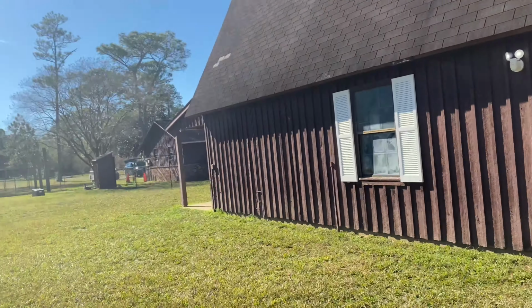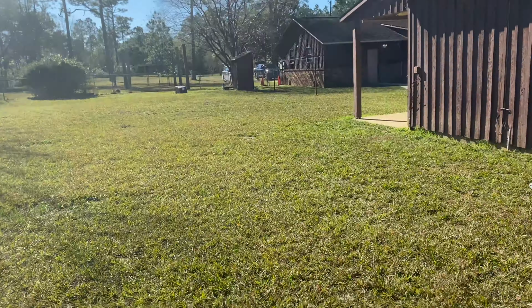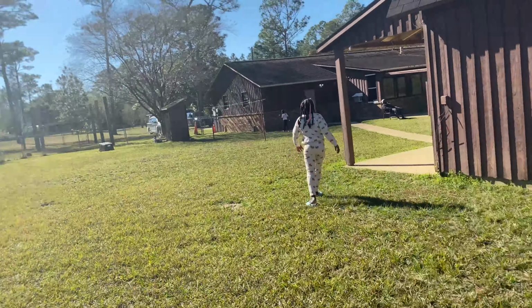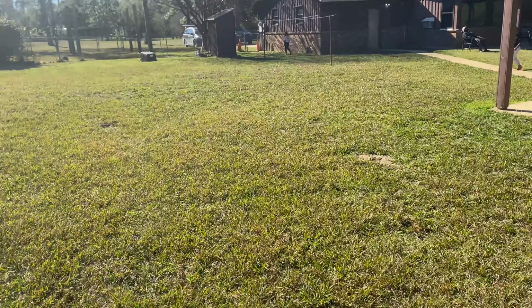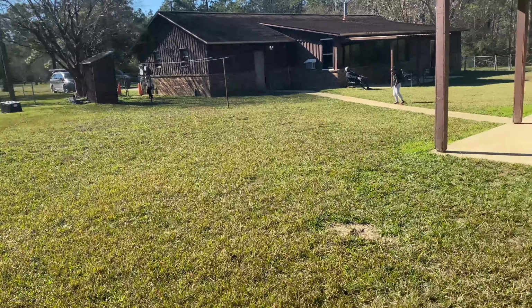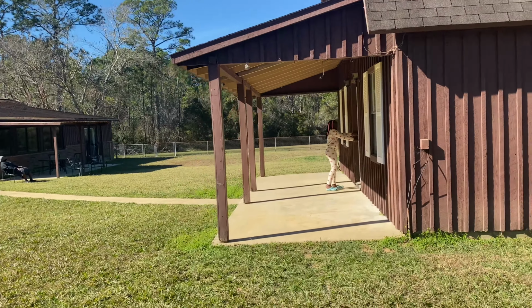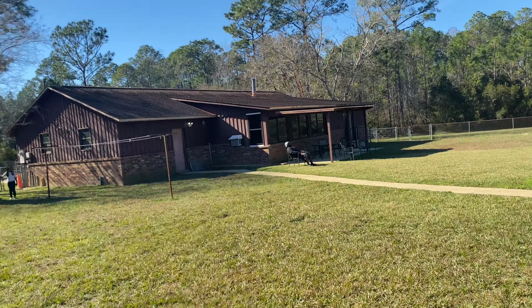I don't know what the mine is doing. But the yard is huge. I believe this is 3.5 acres of land, and it's just so beautiful. That's the entrance to the barn. We already been in there. That's the entrance to the barn. The kid's dad over there chilling.